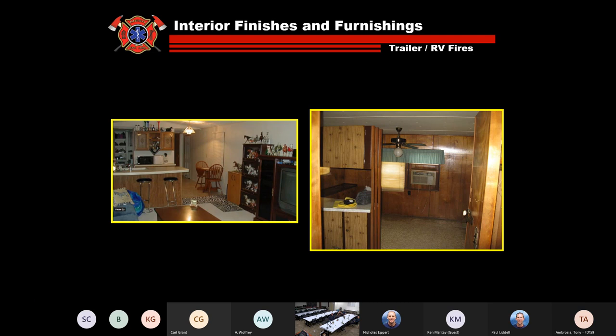I know as you walk into some of the mobile homes that are out there in some of your trailer parks, as you walk in without a fire in them, sometimes you're a little worried you're gonna fall through the floor as it is, much less when you have structural members being deteriorated due to fire and other issues.